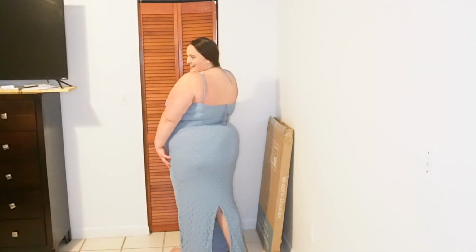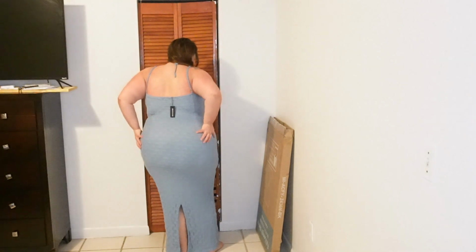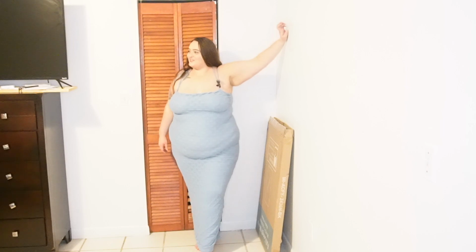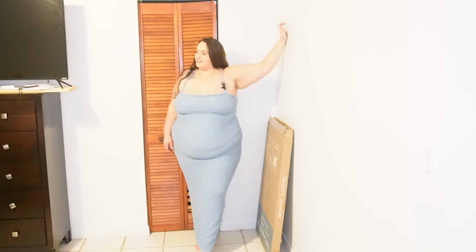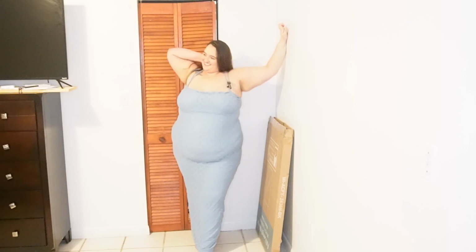Oh, it has a slit. Okay, this is the back view. Slit. Oh, you didn't think? Oh, I did not tell you that. You didn't. I seen it when I picked it up to put it over your head. I was like, oh. And then you said it just glided on you, and I'm like, oh shit, she's gonna like this because of the slit. So I let you get that impression.